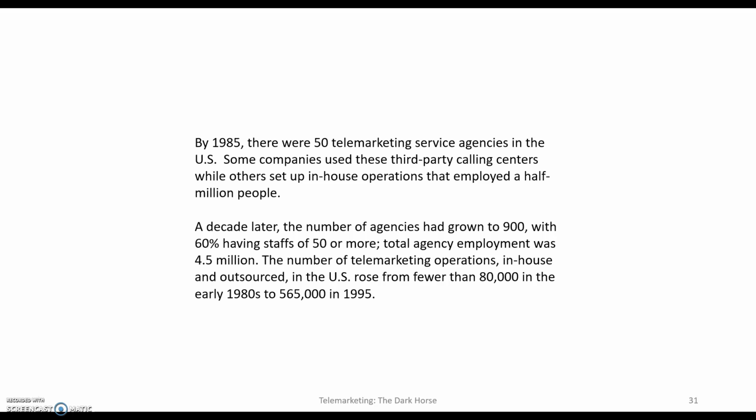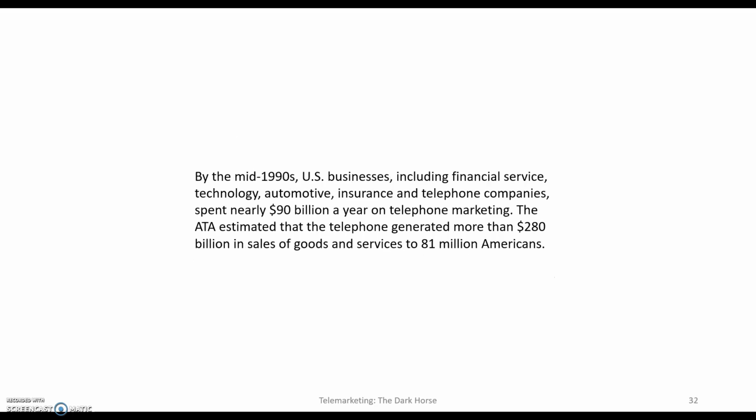So in-house and outsourced telemarketing operations, 565,000 of them by 1995. Okay, and 90 billion a year by the mid 90s, generating lots and lots of business for lots and lots of people. So most people have 800 numbers for inbound, and that's the CRM. And this also allowed, by the way, upselling and cross-selling.